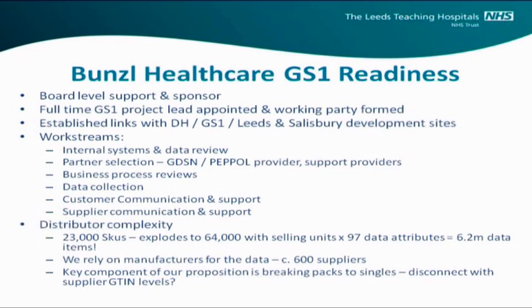So 8,000 products available. Work is underway as part of the DH policies. As well as suppliers, we're working with our distributors, and the distributors include Squadron, they include Bunzl, and of course they include Supply Chain. Supply Chain have the same problems that we have. They need GTINs from suppliers. Bunzl need GTINs from suppliers, and so does Squadron and any other distributor.